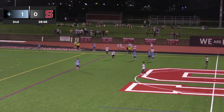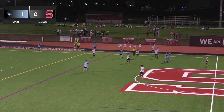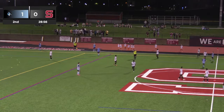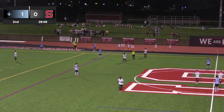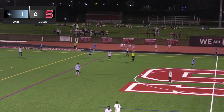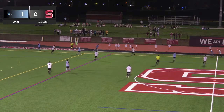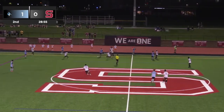And we're going to need a substitution here. It looks okay. He's up and running. Yeah, I think that's Tumushabe. He'll have to come out. And it's looking like Freddie Lynn will come in for him. So here's Tumushabe stepping out after making that sliding effort out of bounds. Here comes Lynn, a junior forward from Ohio.